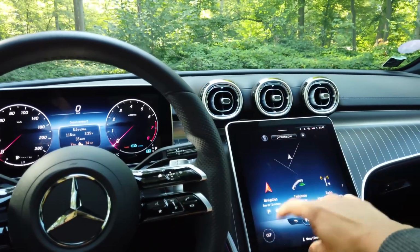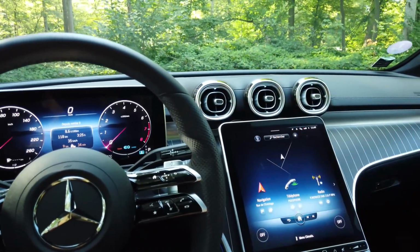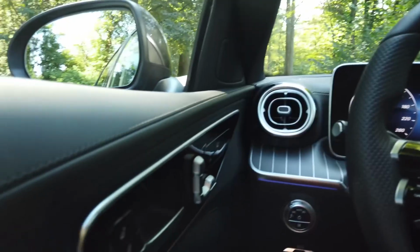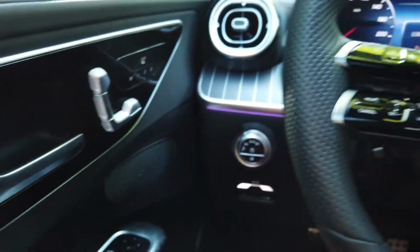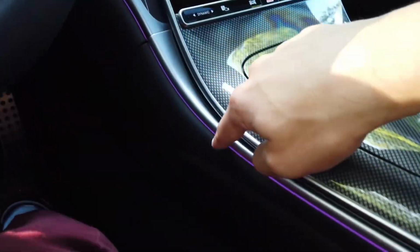When you change the temperature, the color of the air vents changes. It's really amazing. The LED lights show up here. You can see it a little bit. The LED strip continues here, wrapping all the way around to here. There's lighting everywhere in the doors. Here as well, I'll show you all of this at night.